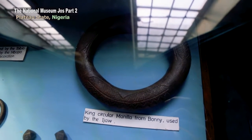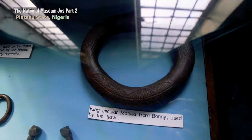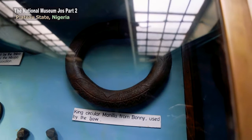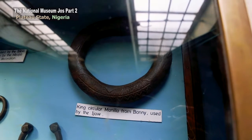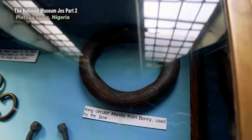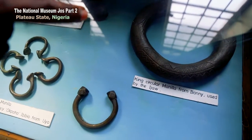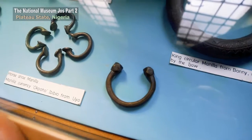Yes. So instead of gathering all these small Manilas, it has the bigger one that they knew how to determine the exchange rate for this. So we have also the coil Manilas and the queen Manila. So the queen was nearer to the king, while the ordinary Manila was there.